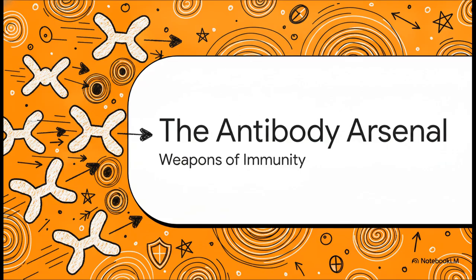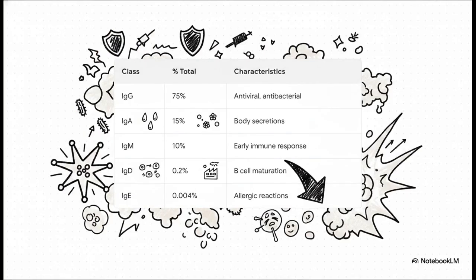Section 2, the antibody arsenal. When we break down the 5 immunoglobulin or antibody classes, it's pretty revealing. Notice that IgG makes up a massive 75% of the arsenal, handling the bulk of your antiviral and antibacterial defense. Then you have IgA protecting your secretions, IgM acting as those critical early responders, and IgD helping B cells mature.